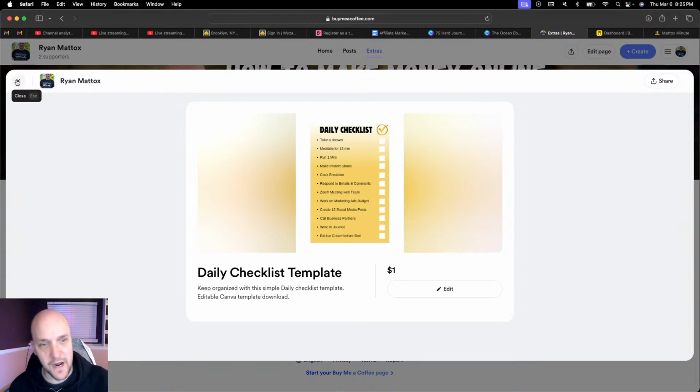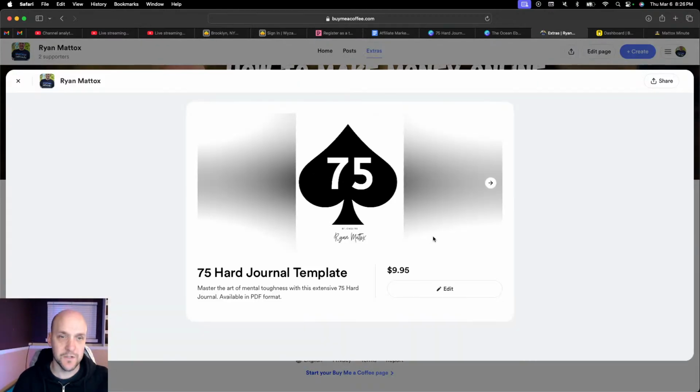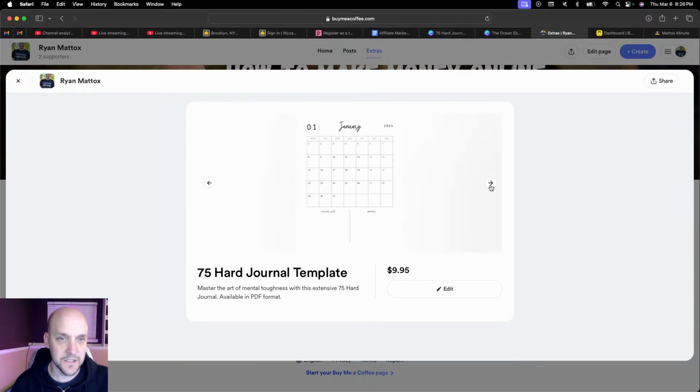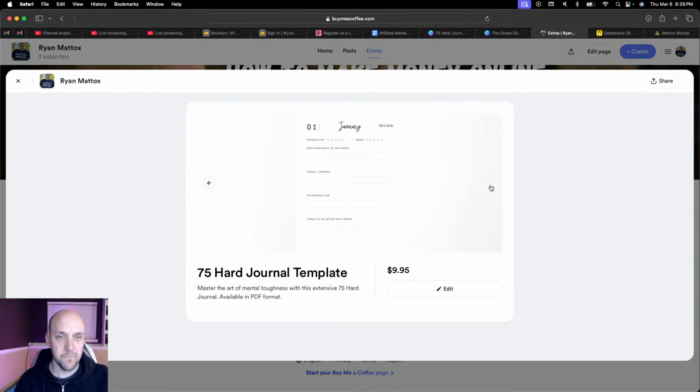So if you wanted to buy that, you could buy that, or the 75 hard journal template like we talked about before. And this is available in PDF format. So when you create it in, say, Canva, you want to make sure you export it in a PDF, something that whoever buys it, they can edit it themselves. That's why I always like to use PDF, because they can basically take what you created and use it as a template.